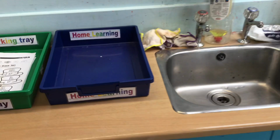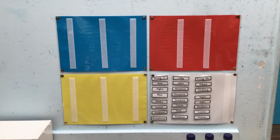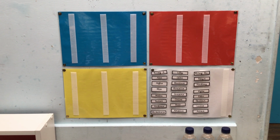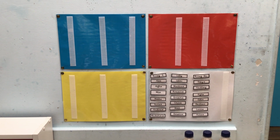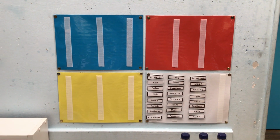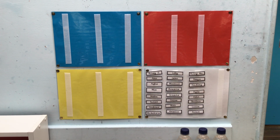Over here we have our sink for washing hands if necessary. We've got our lunch coloured posters. So the children, depending what they're having each day, if they're having a packed lunch, their name stays on the white sheet. If they're having a school sandwich, their name goes on the red one. If they're having the vegetarian option, it goes on the blue. And if they're having the meat option, it goes on the yellow. That helps the children to remember what they're supposed to be having for lunch, and they put their own names on the right colours, and it gives them some sense of responsibility and ownership.